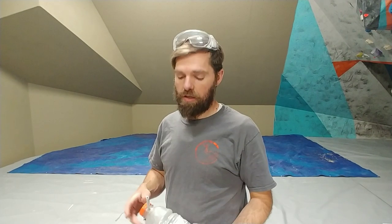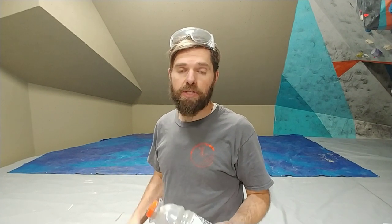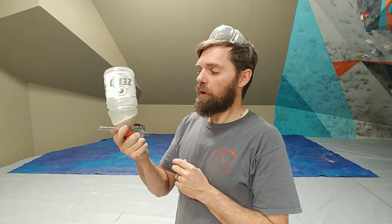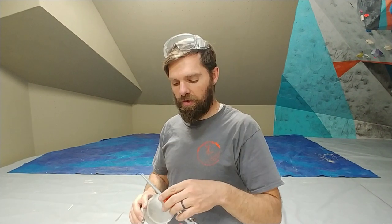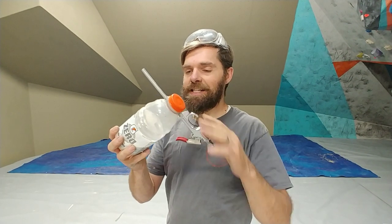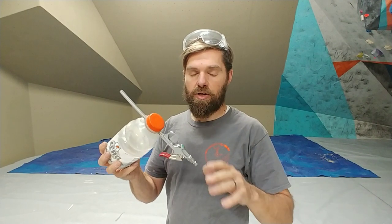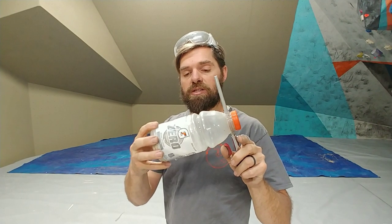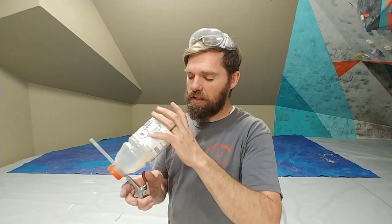So the technique that I'm using to do the texture here, I'm gonna call it blown sand. I have a homemade sand blower. I got this idea off of a video from The King of Random, where they're making a sandblaster. Now, this did not work at all for a sandblaster, but what it works really well for, and I don't know if it has to do with the diameter or the size of the bottle, but it works great for this.